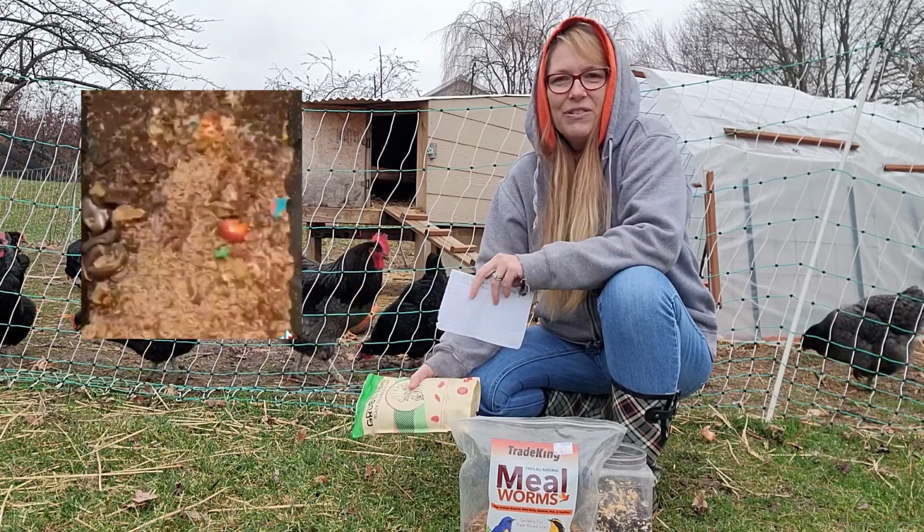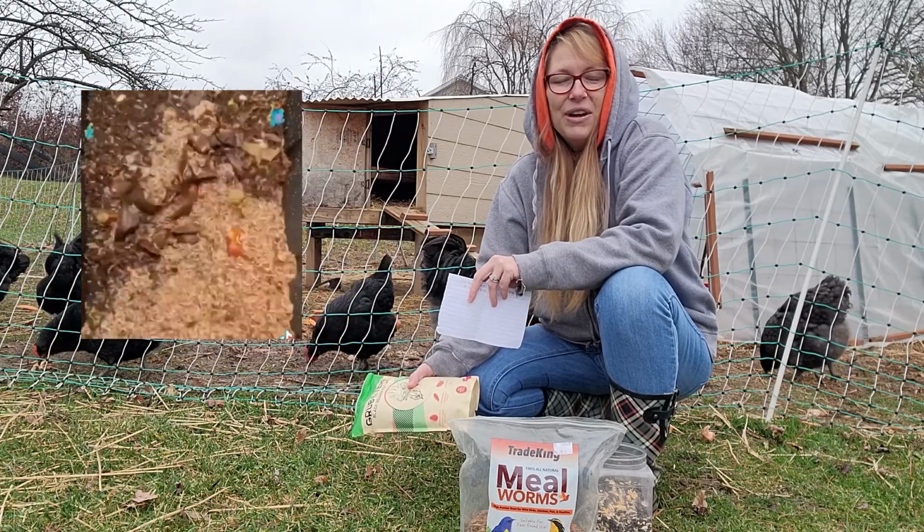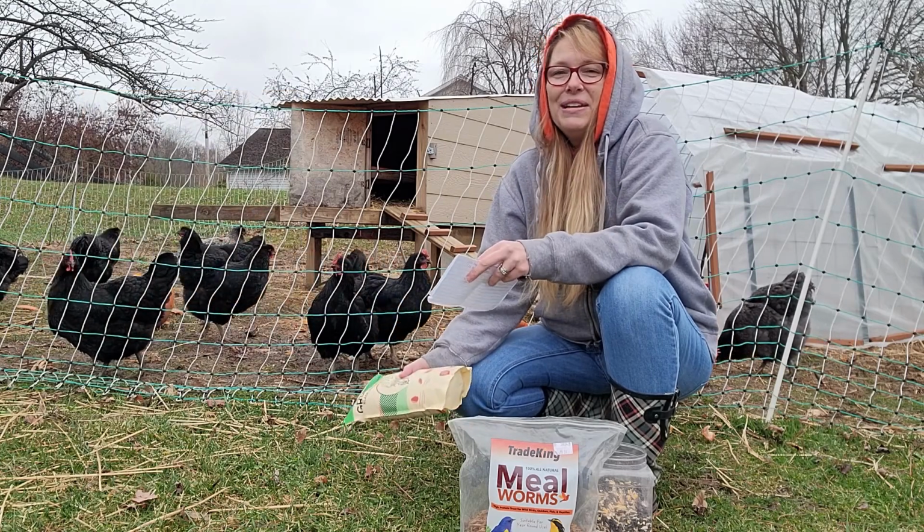Even if we have the money for something, if we can reuse something on the farm to make it and do just as good of a job, that's what we choose to do because it keeps products out of landfills. So I was very excited about that.